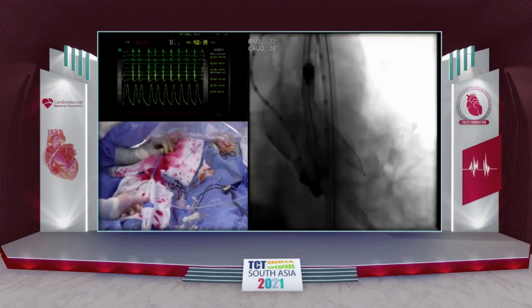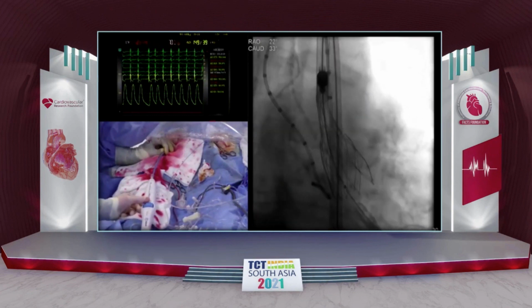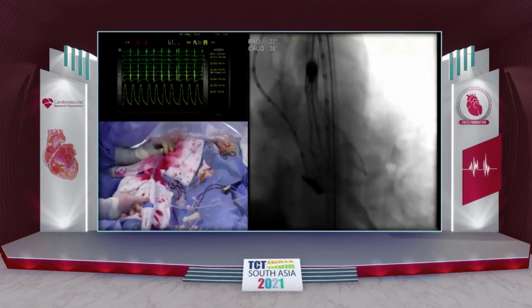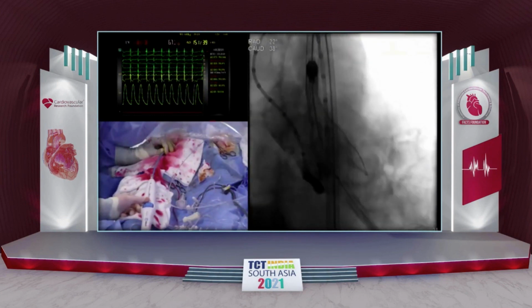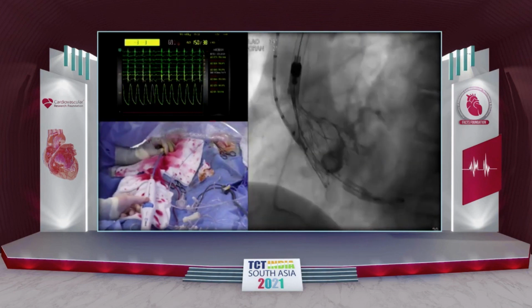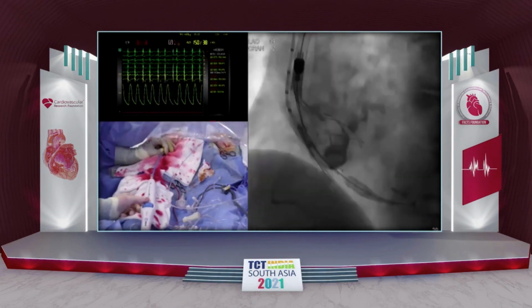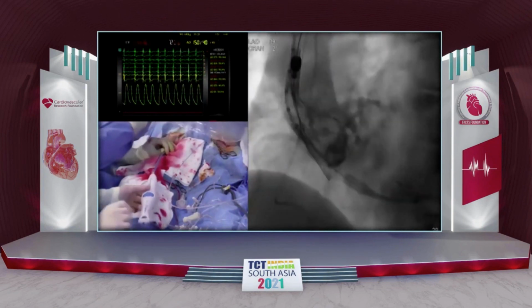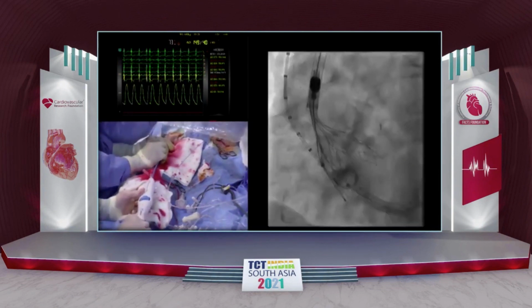Can I ask, on this view, it looks like you're on the inner curve, at least in the RAO. Do you release tension or do anything different at this point? Yes, we'll go to LAO now, Sushil, and then we'll put the wire back and make it more coaxial. But I like the depth. I don't think I'm going to change the positioning in terms of depth. And the wire's pulled back. Go to normal fluoro again, please.